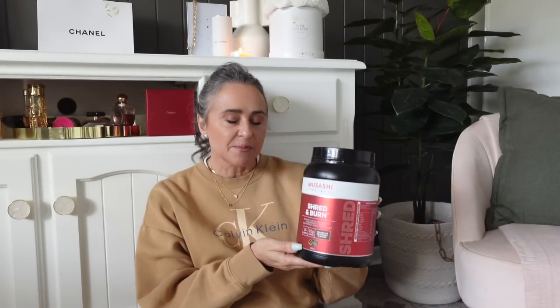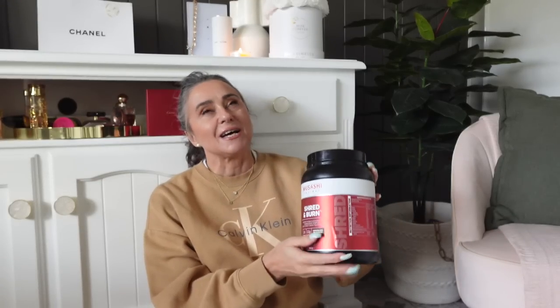Do you know what bothers me? Sorry, I'm going off on a tangent here. Do you know what bothers me about these tubs? They're huge. They take up so much space in your cupboard. And then when you open them, the powder is down here. Why don't they just give me a smaller container and then fill it up to the top? It would take up less space. I don't get why they do that.